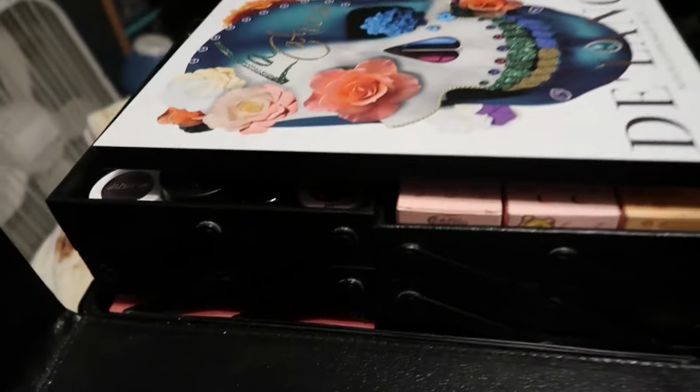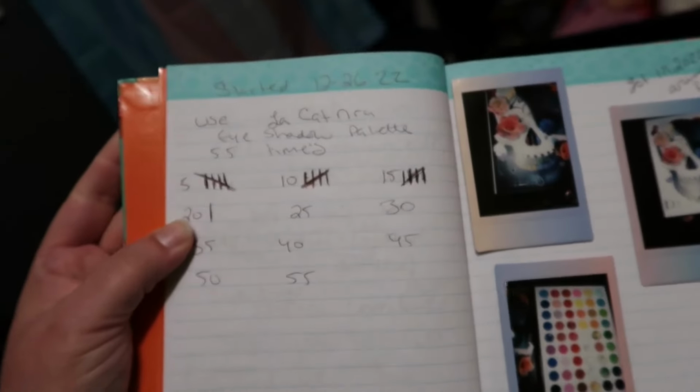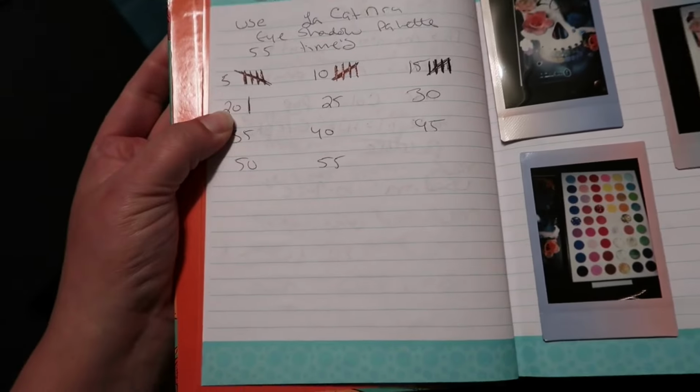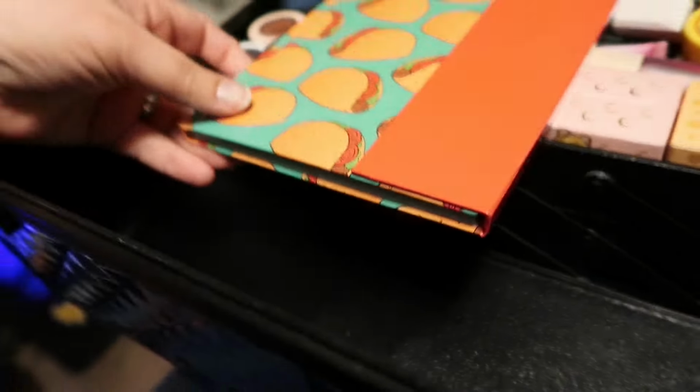Alright, I'll just show you what it looks like in here. I've been trying to use this so many times. I started it the day after Christmas last year, and I've used it 15 times. So I'm kind of slacking. But I did use it today. The greens in this are really pretty. And, not really a fan of green.